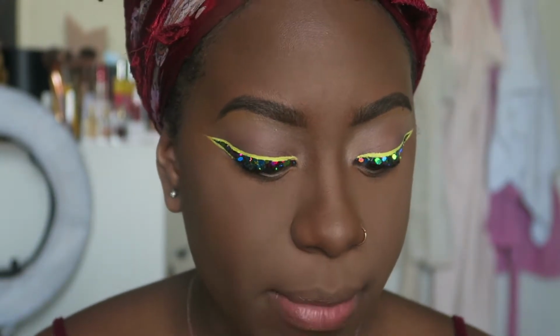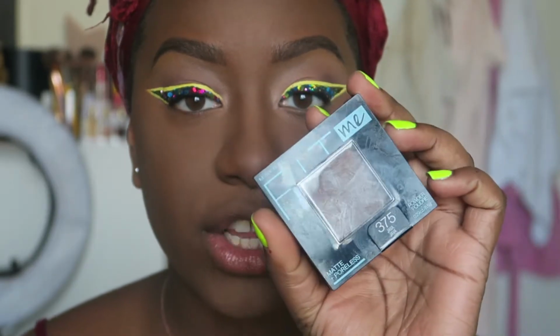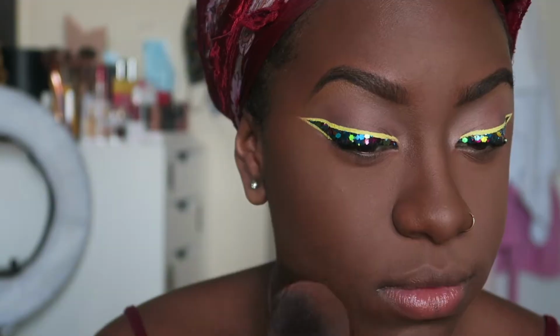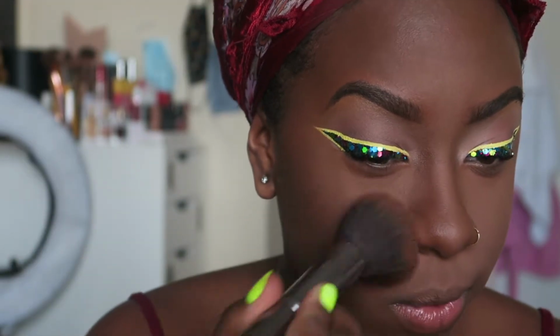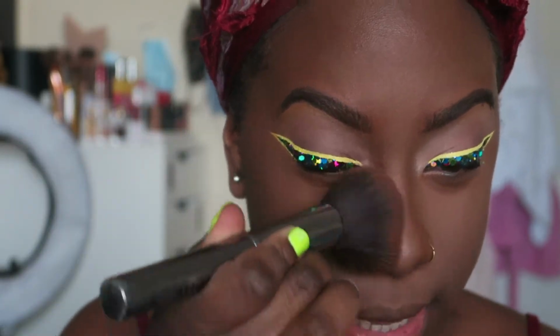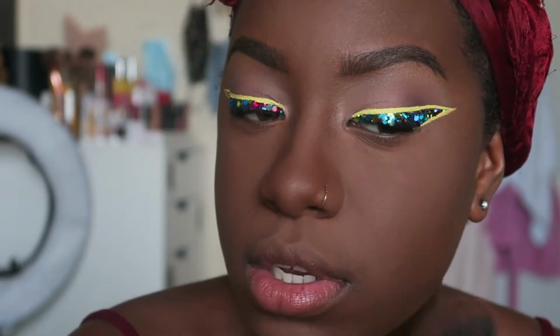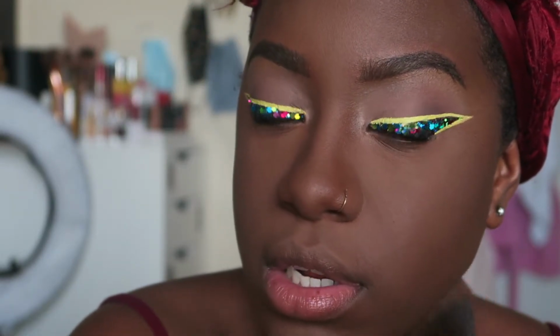So now I'm going to take my Maybelline Fit Me Setting Powder in the shade 375 Java and set the rest of my face. And as I'm setting the rest of my face, I am going to lightly sweep over the places that I highlighted just so that it'll blend a little better.